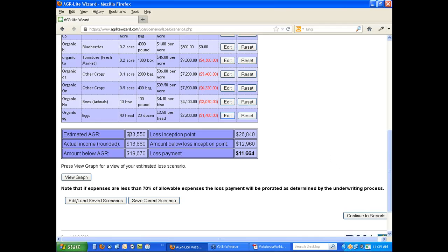It basically says, this is my estimated gross revenue upon which the premium is based. My actual income was $13,000. This is the amount I was below. This is my loss inception point, and this is my loss payment that I will actually get, and that's actually the 90% of the 80% of that.